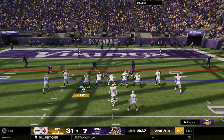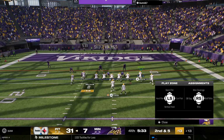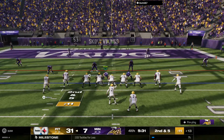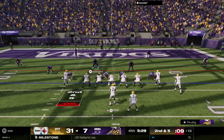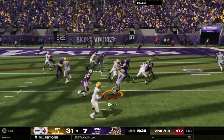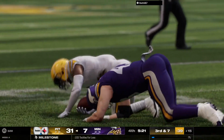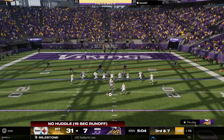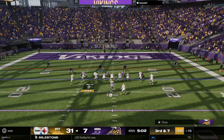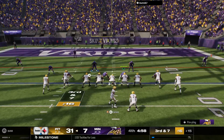Here we go. They've got a man in motion. Handoff now out of the gun. And he's brought down for a loss. Offense in the hurry up here. A loss of 2 yards. And it's 3rd down.